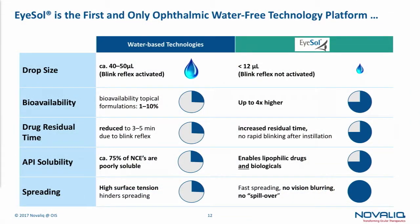So Novaliq, our mission is to transform ocular therapeutics, and we're using a proprietary water-free technology platform of doing that. So you can ask yourself, water-free eye drops, do we really need them? There are water drops out there for forever. But they have a lot of limitations, and the key issue of these limitations is bioavailability. Only 1 to 10% of an API makes it to the target tissue.